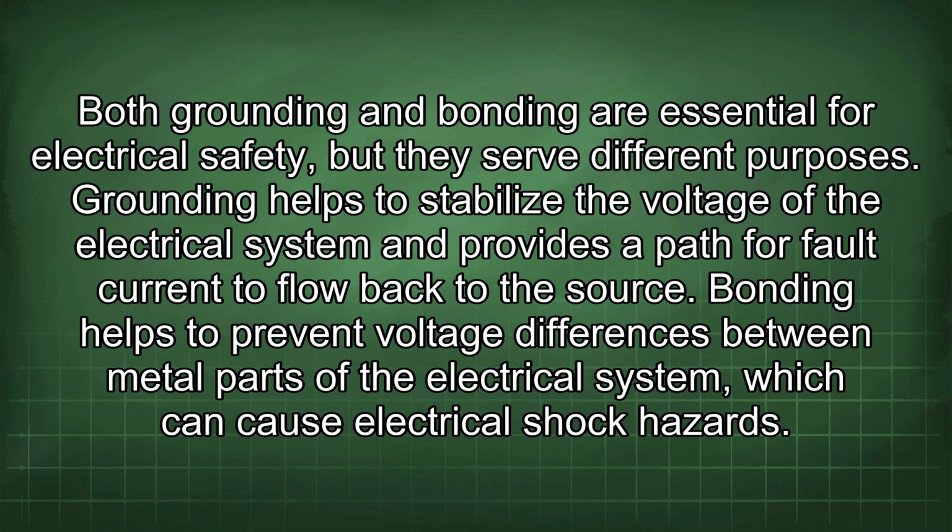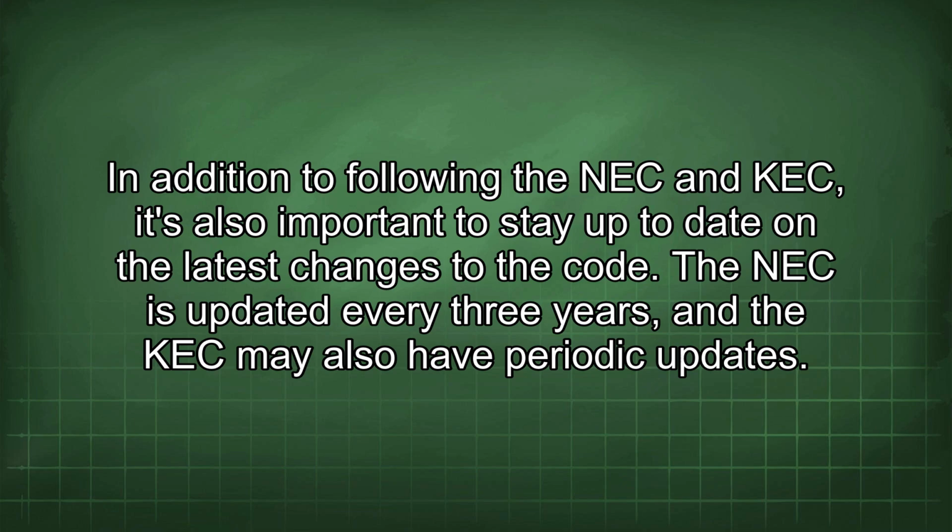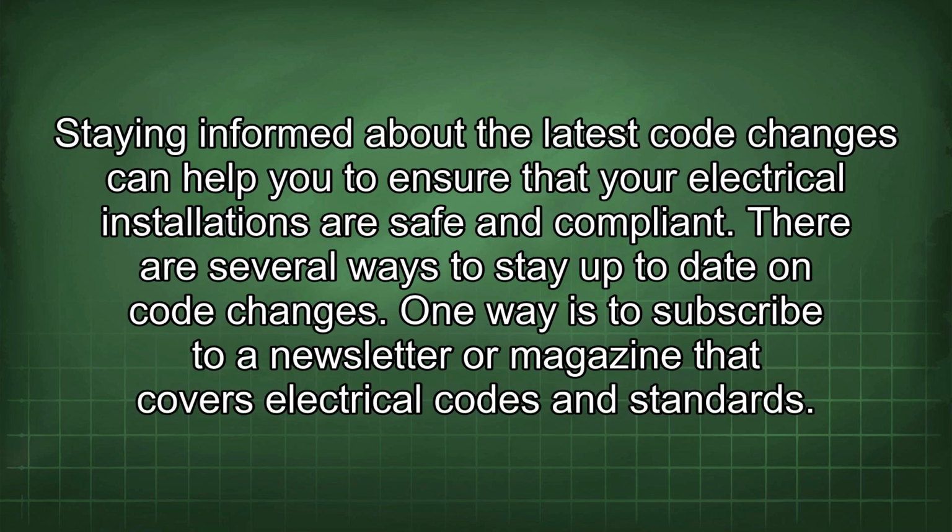In addition to following the NEC and KEC, it's also important to stay up to date on the latest changes to the code. The NEC is updated every 3 years, and the KEC may also have periodic updates. Staying informed about the latest code changes can help you to ensure that your electrical installations are safe and compliant.